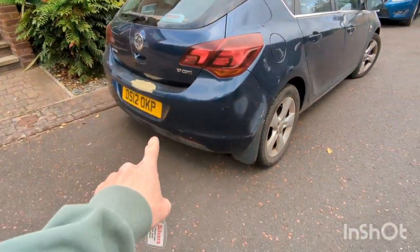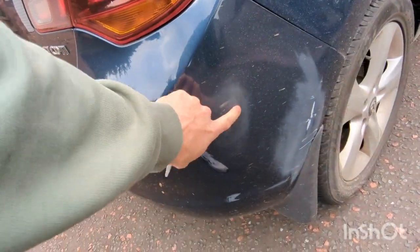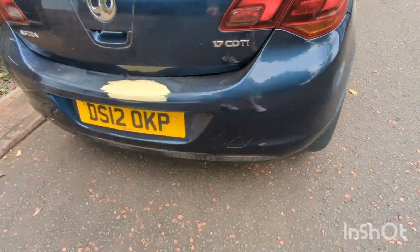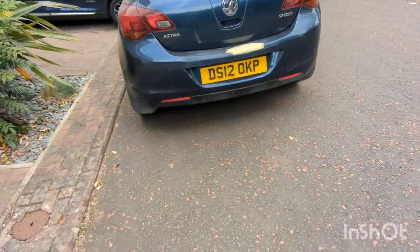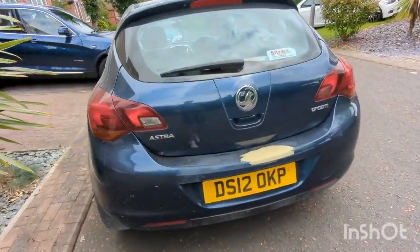It did tell me that it needed bumper painting. He's made a start on it, just sanding it down here. But I'll just get that painted. A couple of hundred pounds. So we've got the back bumper to do. Needs a little bit of paint. Not looked in the boot yet, to be fair.